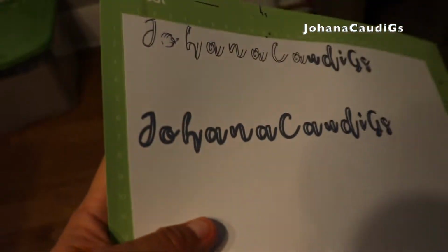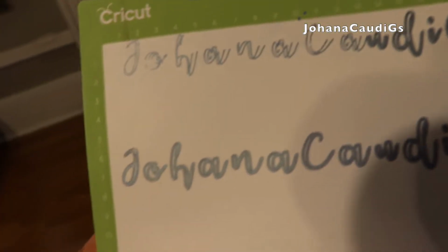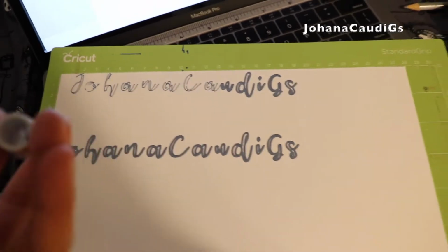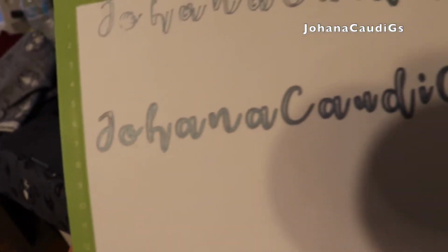So they do work. I had to adjust it there because it doesn't fit the case for the Cricut, which is this. It's too thick. So I did a little bit of a trick that I'm gonna be showing you guys later, but this is the first try, this is the second try.